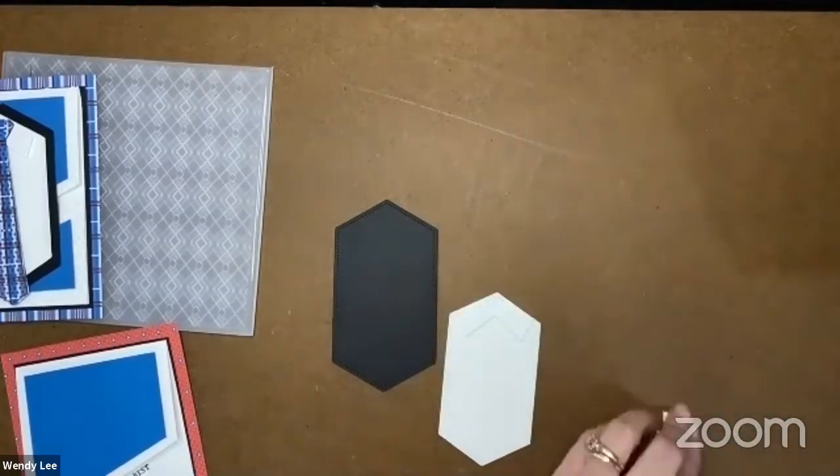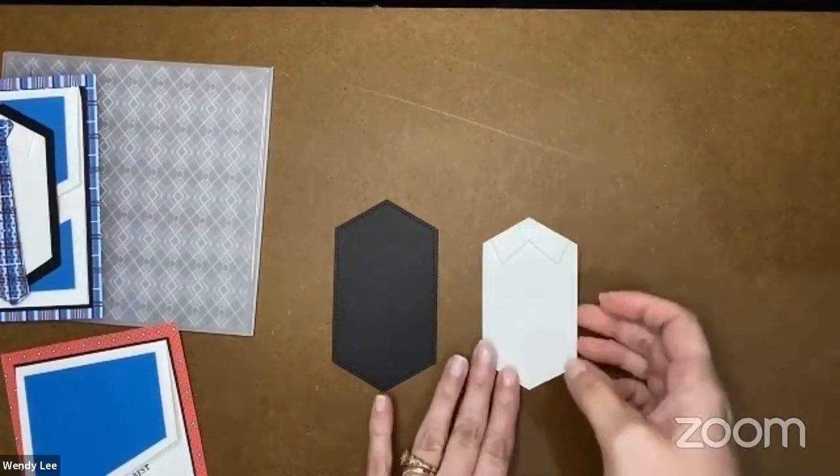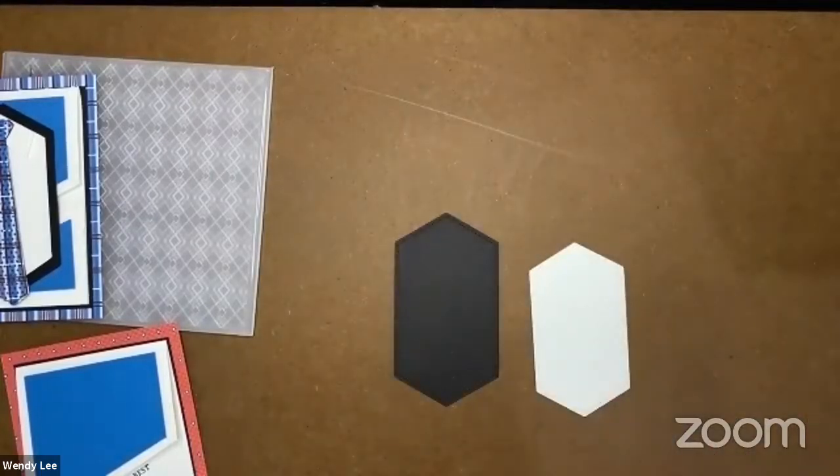Do you guys struggle with masculine cards? Hopefully this will make it a little easier for you. All right, and then this piece I want to go ahead and pop up with dimensionals onto my black layer.